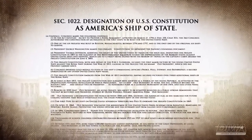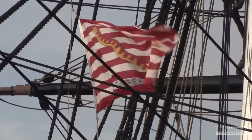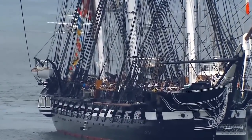Designated America's Ship of State, Constitution was given this title by Congress on October 28, 2009. USS Constitution is the only ship of state anywhere in the world. I think it defines, this is the flagship of the United States Navy. I mean, I'm sure there's some people who may take a disagreement with that, but I think this is where our Navy began. I mean, we were formed during the Revolutionary War, but this is really where our Navy took off in the War of 1812.